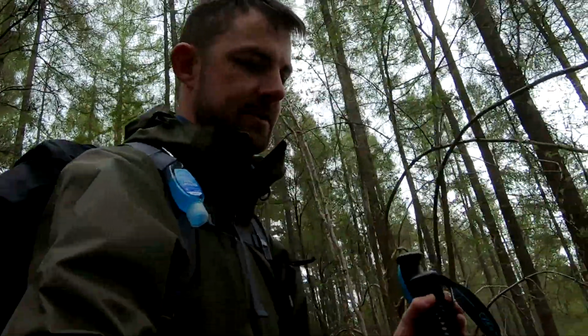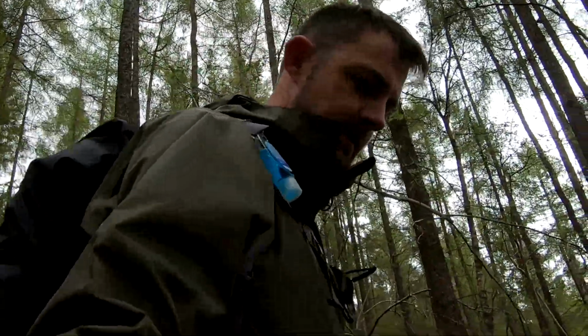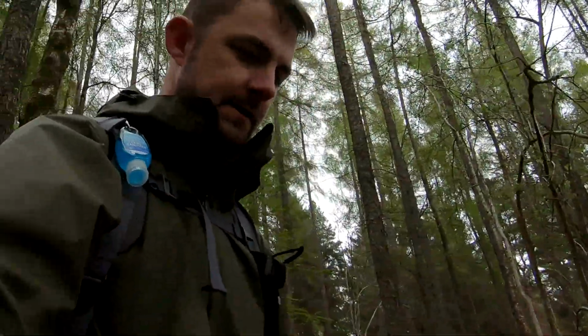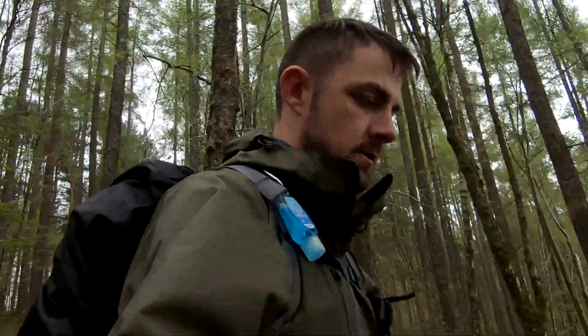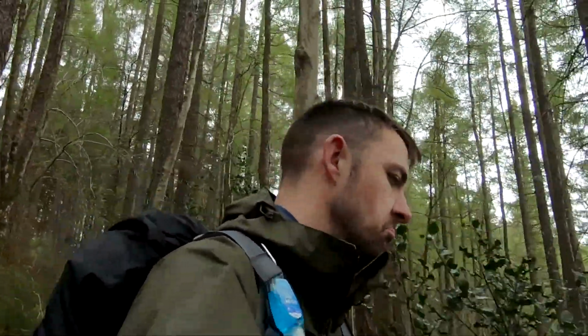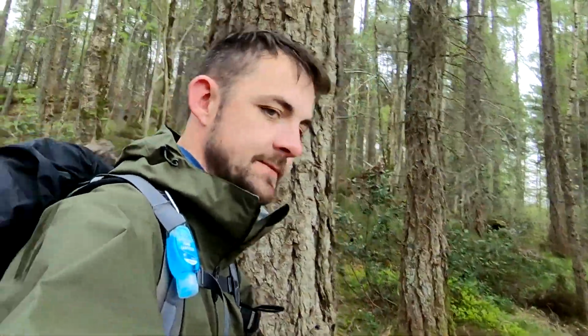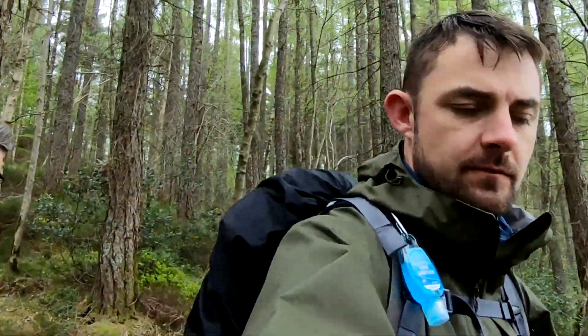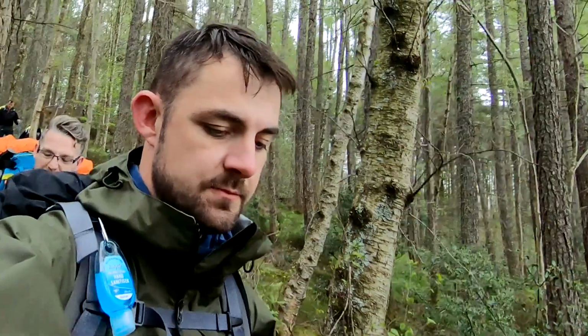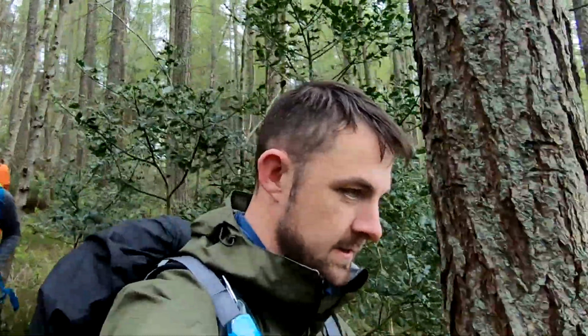We only get 4 permits, and how many tents we got again? 6, I think. Yeah, 6 tents. So maybe need to stealth camp it, or don't know. We shall see. Pretty tiring that section there, from Sallochy to this point here, up and down all the way. Relentless.